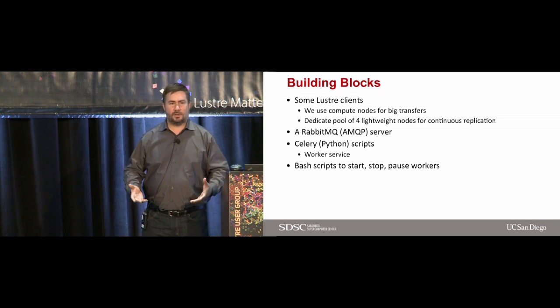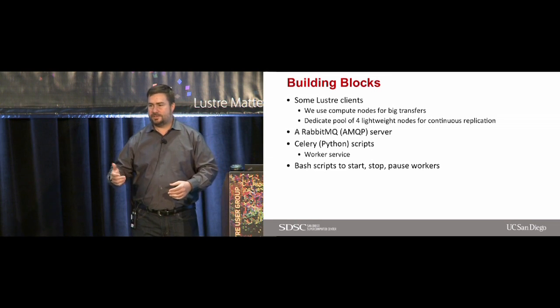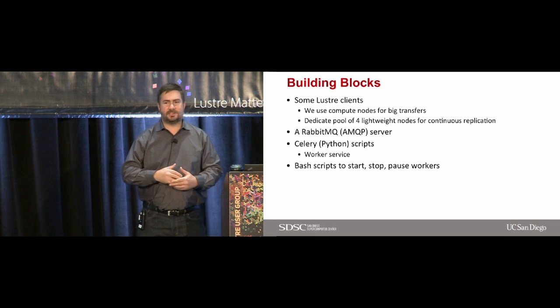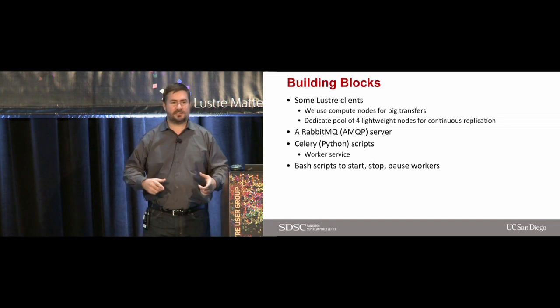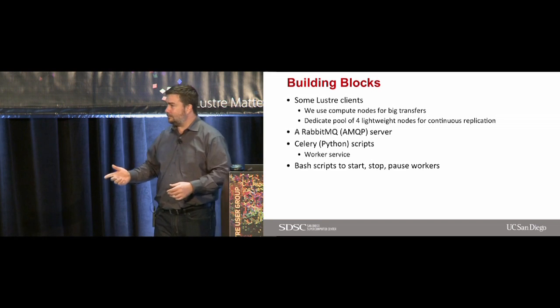So we have some Lustre clients. There's nothing magical about them. We use RabbitMQ because you've got to store this to-do list. And RabbitMQ is based off AMQP, which is a reliable message transport service. It's really fast, and the messages get to where you want them to go. So think of it as text messages, which can make your life a lot easier when it comes to administration. I'm a crazy fan of RabbitMQ.